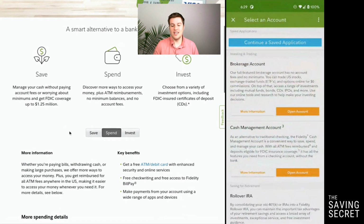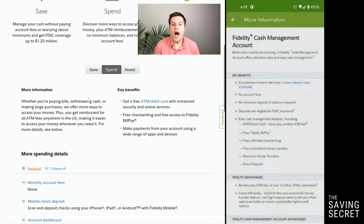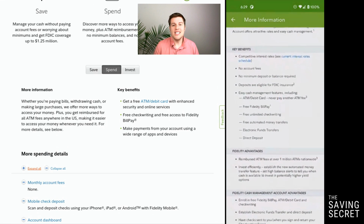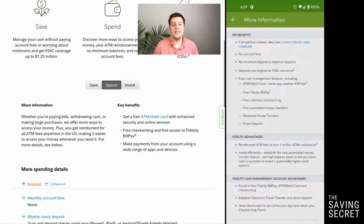It's one of my favorite. It's like monthly account fees, none. They don't even charge for wire transfers. Recently paid off my home. I needed to use a wire transfer, didn't charge that. So just really nice feature. Again, you don't have to worry about ATM fees.